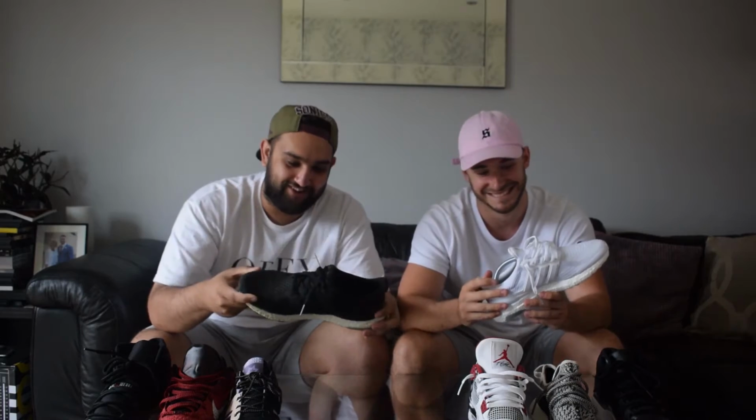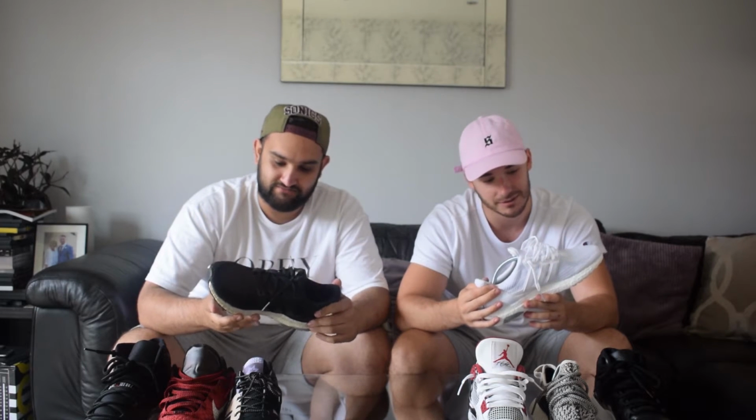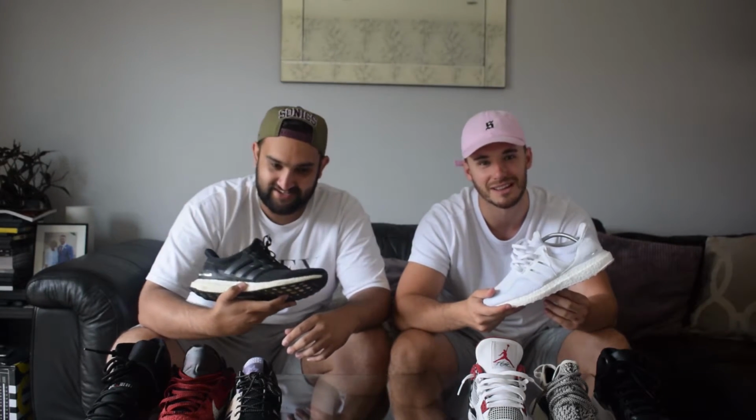And honestly, if we did which shoe you wore the most in the past 2 months, these ones on my feet would be the only one. I've worn them everywhere. Absolutely battered. Yeah, I've got them too, but I haven't battered them. You know what? It's worth it. If you don't buy a shoe to wear, what's the point? He says that we've got so many pairs that neither of us have worn.